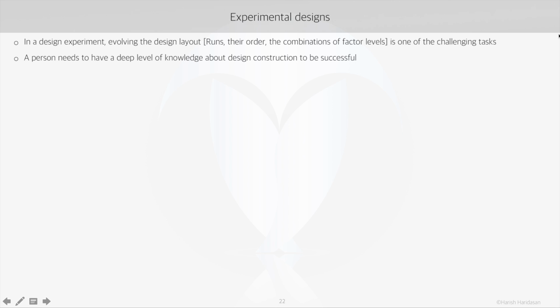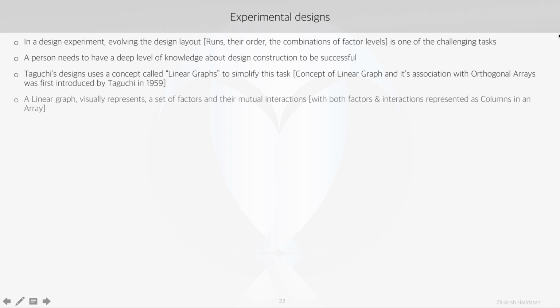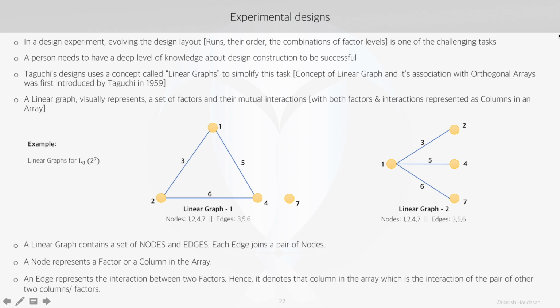In conventional method, we rely on the in-depth subject matter knowledge of the experts in deciding upon the factors, levels, runs and their order. In Taguchi's designs, this task is simplified using the linear graphs. A linear graph, so to say, visually represents a set of factors and their mutual interactions. These factors and interactions are then represented as columns in the array.